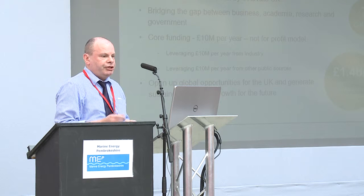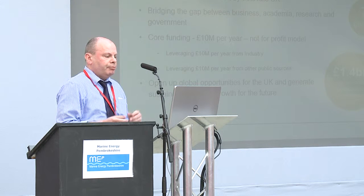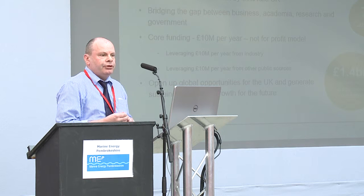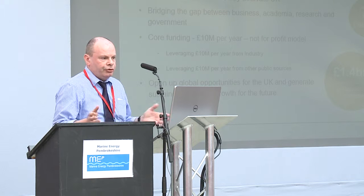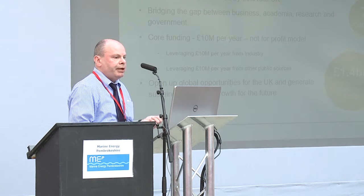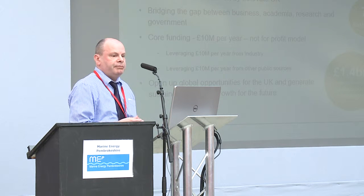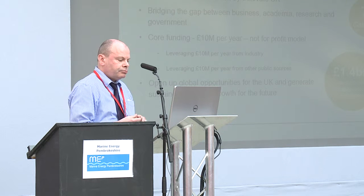There'll be a lot of synergies between our catapult and the Energy Systems Catapult, but we all try to work together anyway. We all have core funding from Innovate UK of £10 million a year. It's not a huge amount, and we're expected to use that £10 million to leverage in another £10 million from direct research funding from industry and a further £10 million from competitively won funding sources.